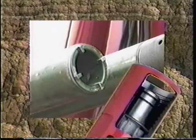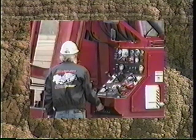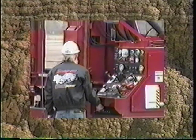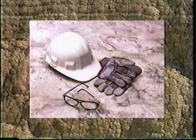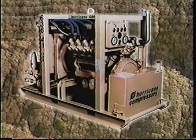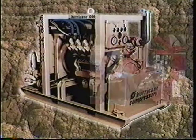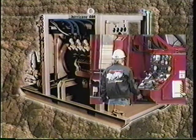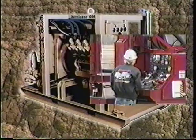Make sure drill pipe, its inner tubes, and all O-rings are in good order. Use crews trained in safe operation of the rig. And wear protective equipment: gloves, eye and ear protection, hard hats, and work boots. Air drilling using a hurricane booster compressor can greatly enhance your drilling operation. You will achieve quicker drill cycles, better samples, less wear on equipment, and an overall reduction of in-hole problems.